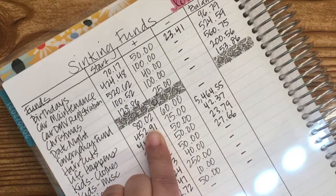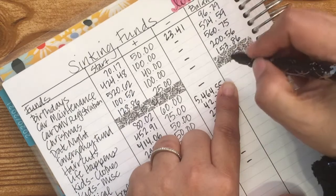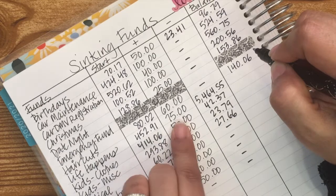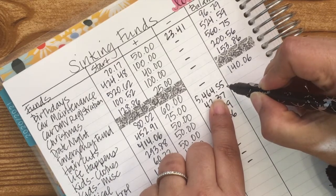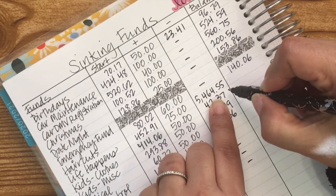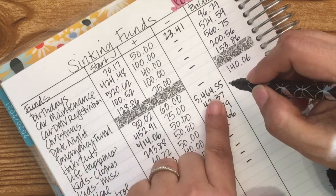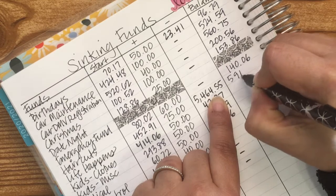Next is haircuts. It is a total of $80, adding $60, with a total being $140.06. Next is Life Happens. $452.91, added $75. We also added $5,464.55. This was based on extra escrow, and when we refied, we had some extra money come back to us based on the escrow and the HELOC overpayment. So I did add that here because we are going to be refinancing another property, and we'll use these fees for that refinance. Total balance for that is $5,917.47.